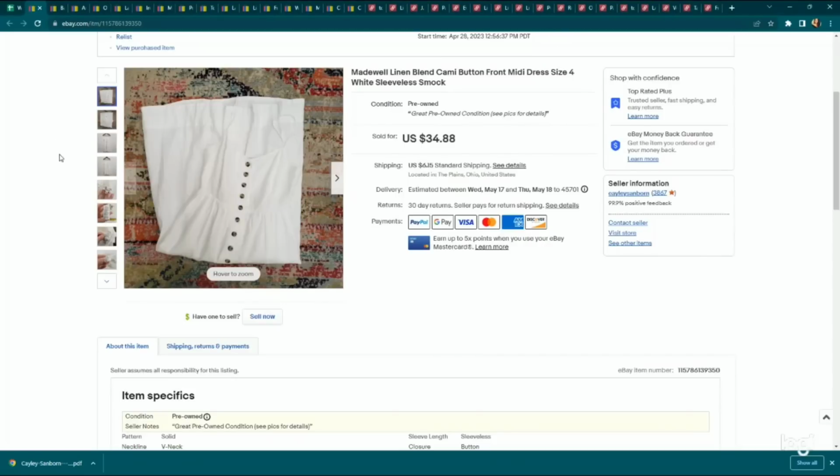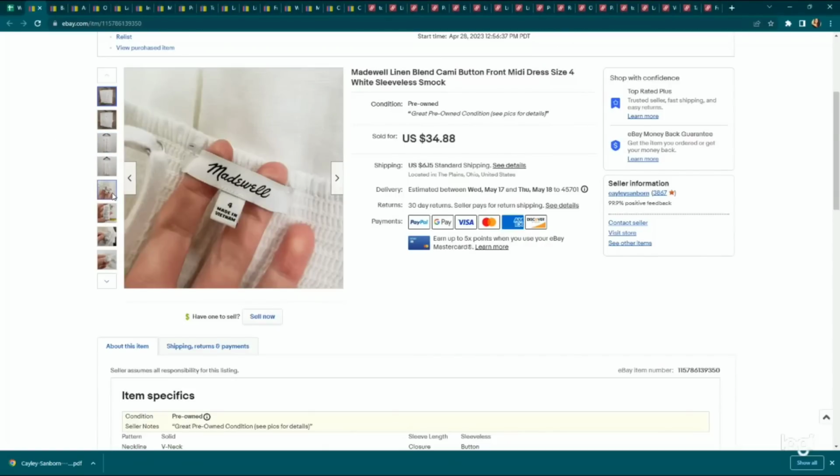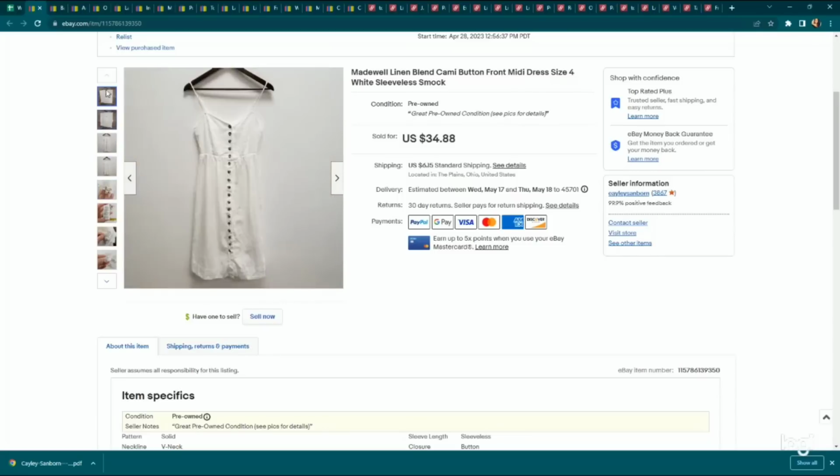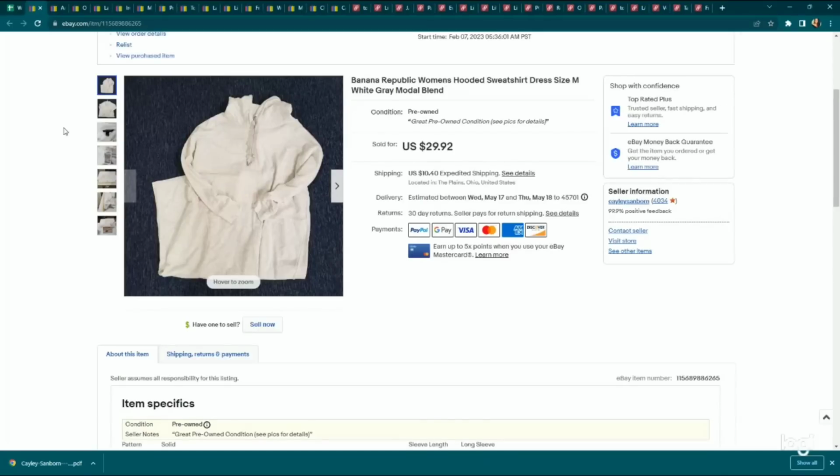This is a Madewell linen midi dress. I am very picky with Madewell these days, but one thing I do know, a category within Madewell that does pretty well is anything that is midi or maxi length, and that would include skirts as well. This one is a dress. It's a size 4, which is a relatively smaller size, but the midi length really pulled it through. I paid $6.99 for this, listed for $35, and it sold for full asking price.